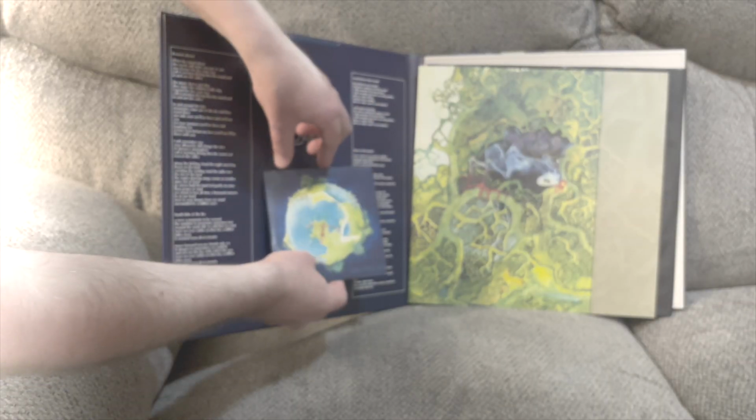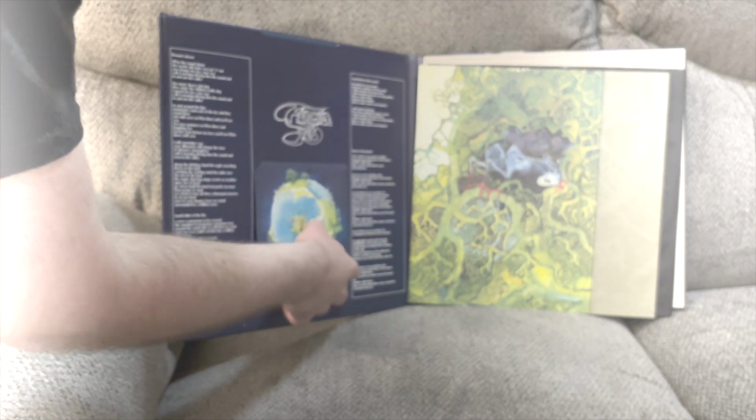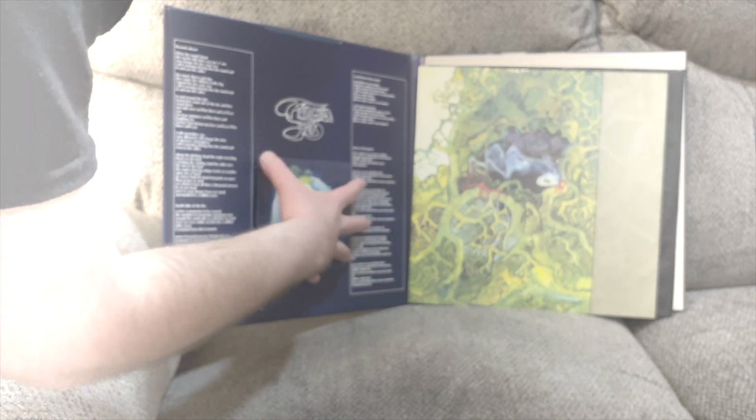I also like that they put a soft sleeve inside of it, so it doesn't get scratched up. There's like no danger of that. I don't care for the way that it is implemented in the packaging, because you're going to damage that sleeve taking it in or out, or there's a potential that you could damage the actual cover. So I wish that was done with a little bit more forethought.